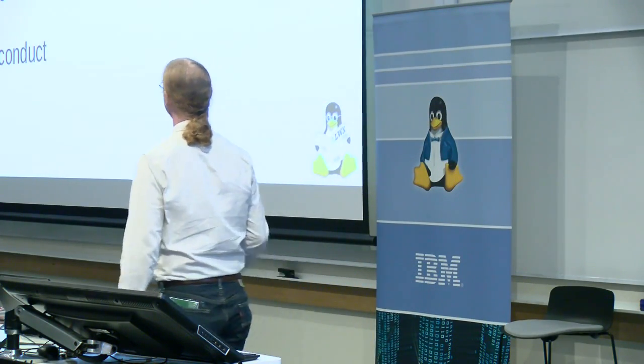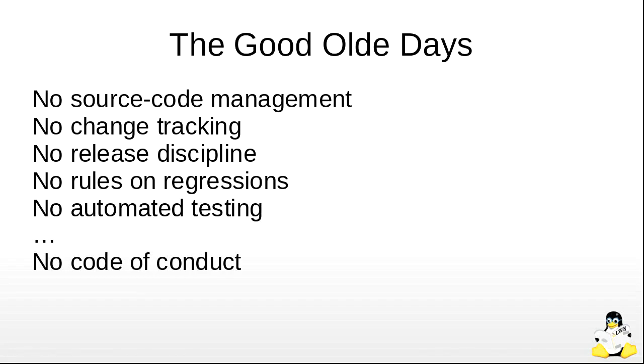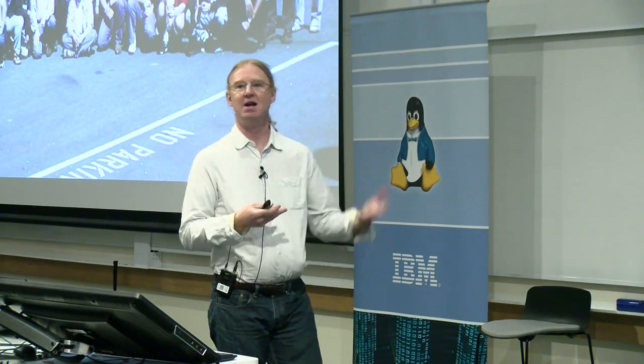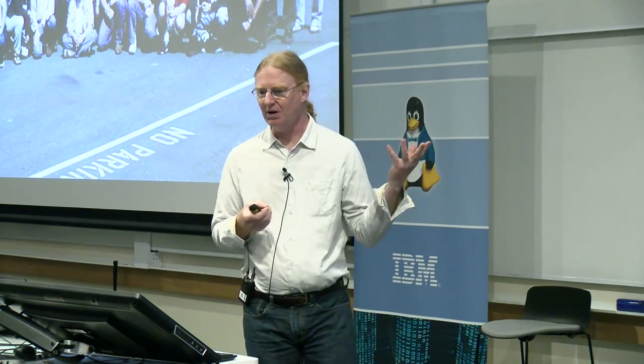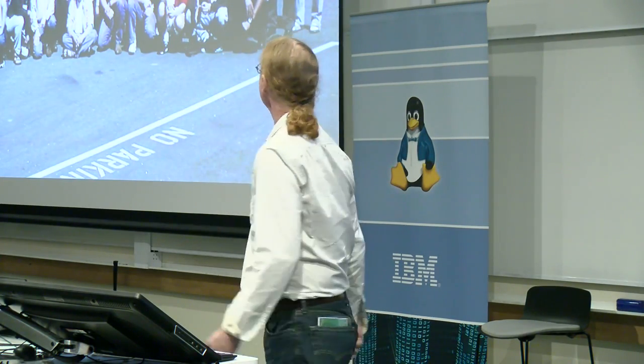And we had no code of conduct either. We had no set of rules that described how we thought we should be interacting with each other. And that often showed. Now, in these days, back in the 90s and all that, our community was quite a bit smaller. At the time of the first kernel summit, back in 2001, the bulk of the development community, at least the most productive part of it, was able to fit into a single room. We had a whole lot of them there, plus a few people who perhaps weren't part of that, but they came anyway.